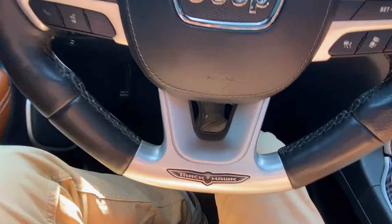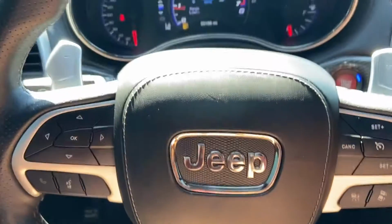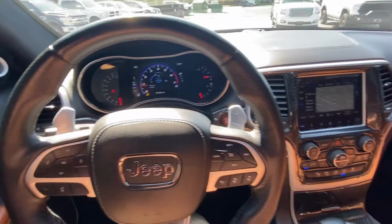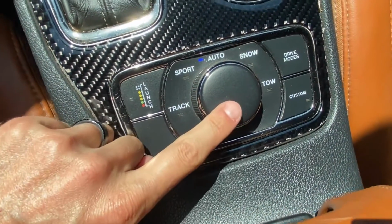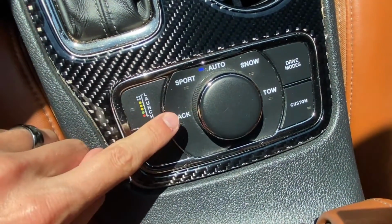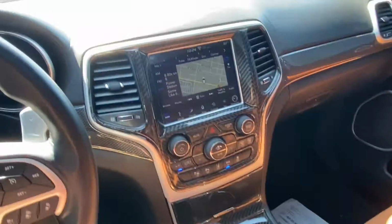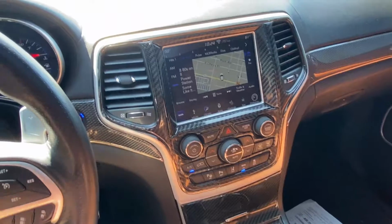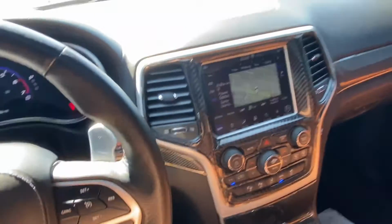By the way, on the bottom of the steering wheel, it says Trackhawk. That is just awesome right there. Flat bottom steering wheel. We have an 8-speed transmission with the paddle shifters. We got 4-wheel drive. Now down here, you got launch control right there, and there's where you can change the drive modes. You got auto, sport, track, snow, and tow. So this is still a family SUV that you can tow stuff with. You can do all the normal stuff you do with, quote unquote, a normal Grand Cherokee.